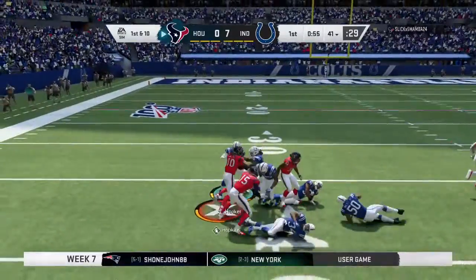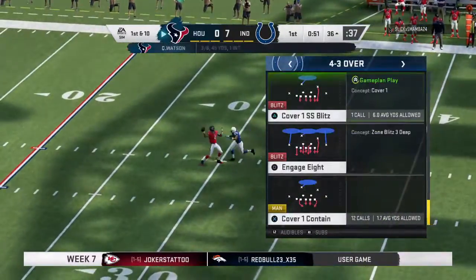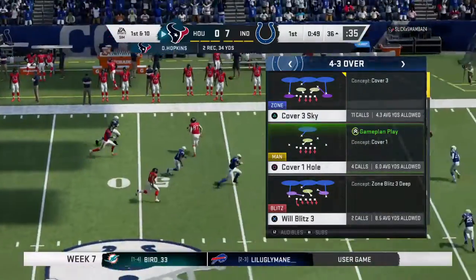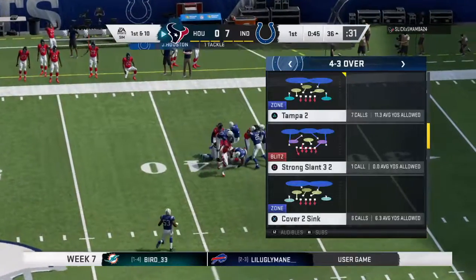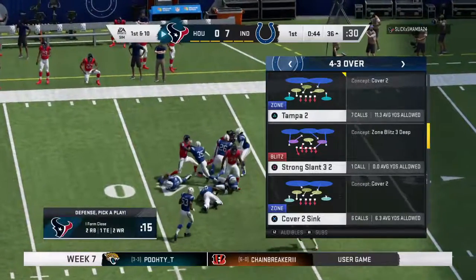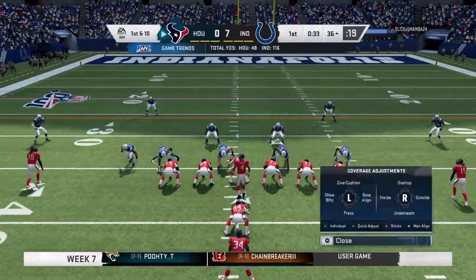Now they air it out to start the drive, and it's complete. And they'll get this well past midfield before being stopped just before the 35. 23 yards, the final tally. First down. Reset.